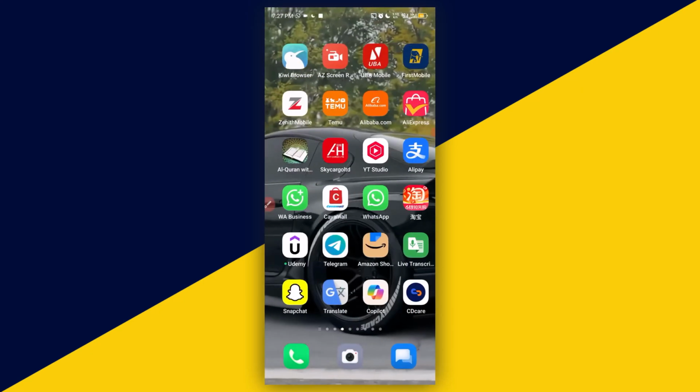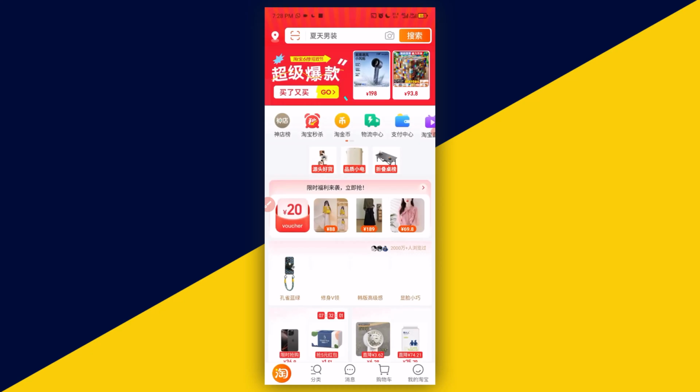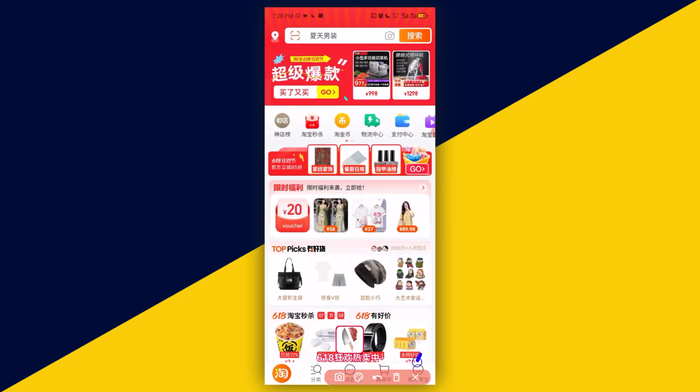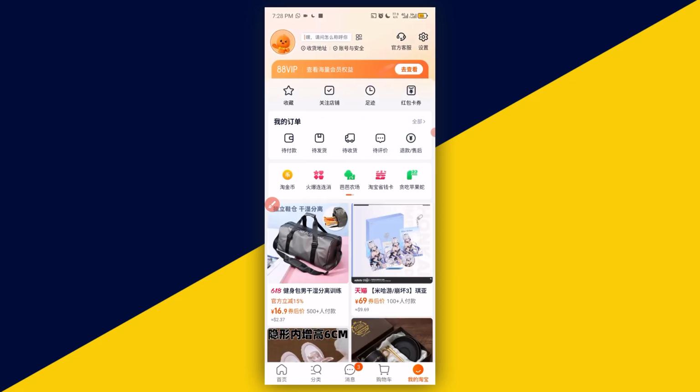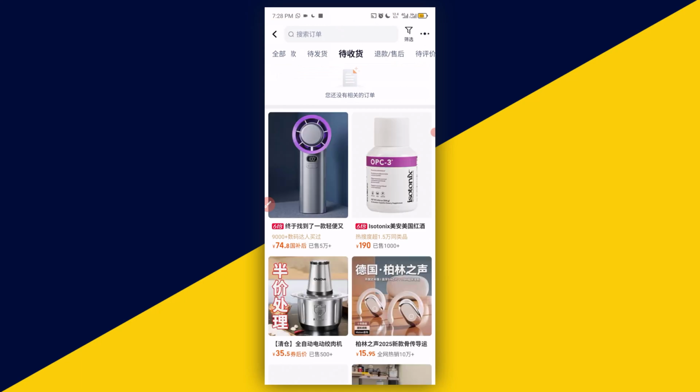I'm going to head over to my Taobao app right here. Then from my Taobao app right here, I will click on this profile icon. Then it's going to take me right here. Then for every goods you have on transit, click on here to check them out. I did not have any goods on transit right here, but I have some that have already been recently received.